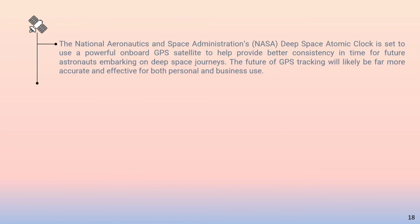The National Aeronautics and Space Administration's Deep Space Atomic Clock is said to use a powerful onboard GPS satellite to help provide better consistency in the time for future astronauts embarking on deep space journeys.